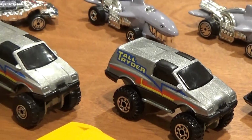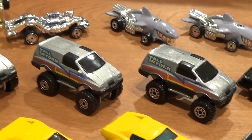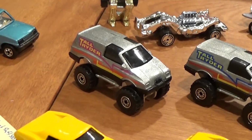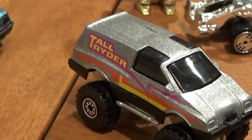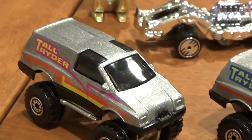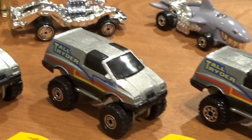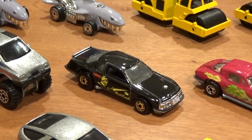Now, it's important to also note that the blue side tampo stripes were only released in 1987. The purple ones were released over a number of years, but other years have a more enamel silver paint, not this metallic silver paint. So that's a good way to figure out what year your purple striped tall riders are.